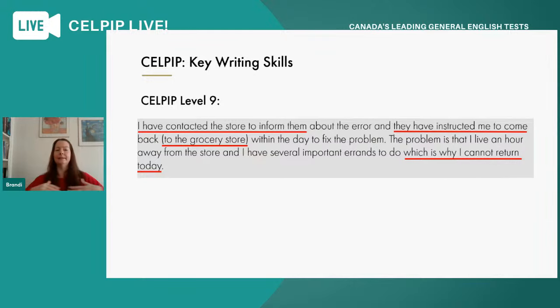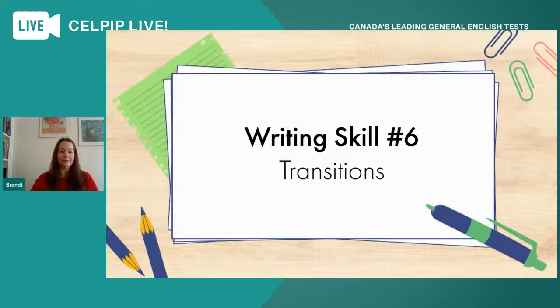So once you've got your basic standard sentence, start looking at ways that you can add those details in using some of these techniques. We have to know how to do it well or properly, but they will add that variety and that complexity to the writing. So that's your level 9.